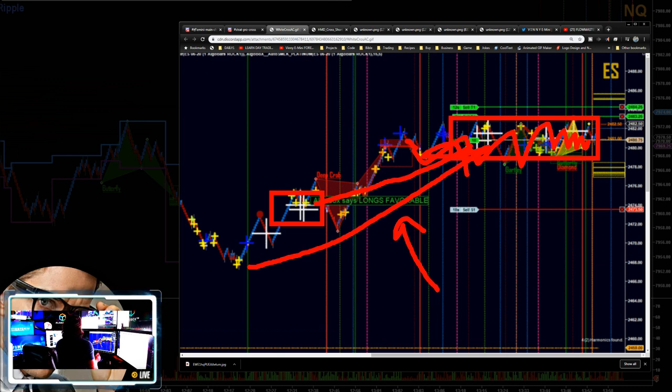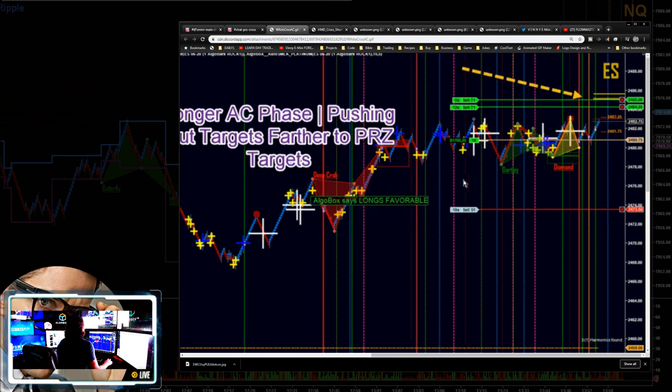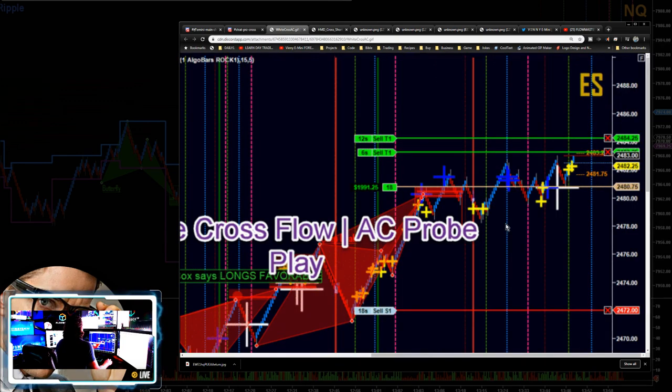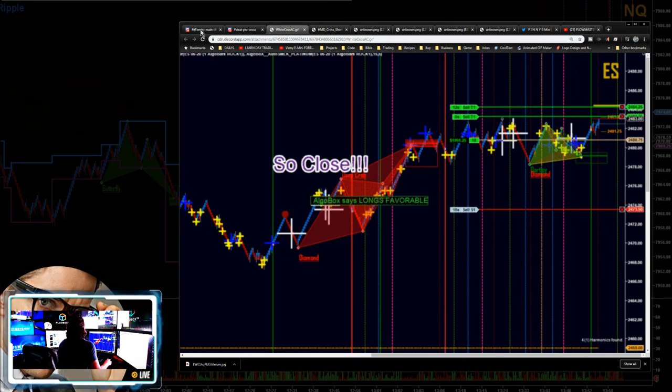This is a pushing probe strategy, so this screenshot is more about showing that, but we also used the entries. The first entries for this were the white crosses coming in to solidify the position, and I'm looking for the PRZ target up above. You can watch that one in the room there as well.